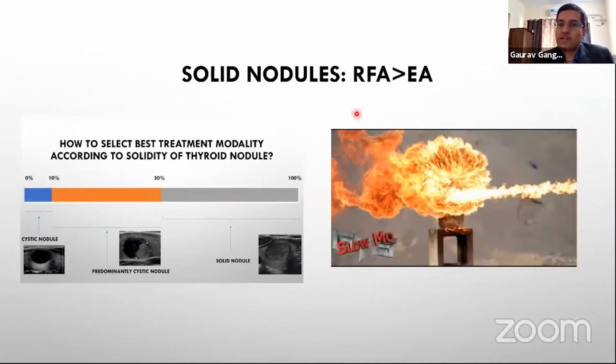So when it comes to solid nodules, there is no doubt. As an interventional radiologist, I wouldn't even attempt ethanol ablation. I would probably go straight for RFA or microwave ablation, which I more commonly use than RFA because it does not have the limitations of heat sink. So any thermal ablation modality can be used.